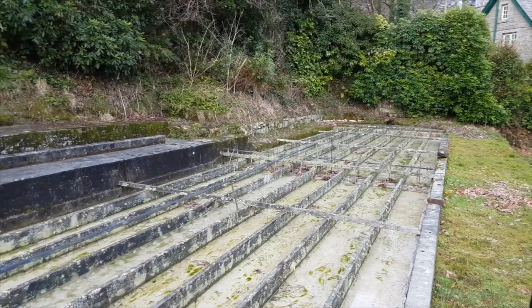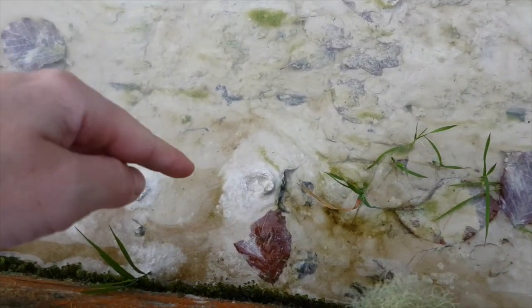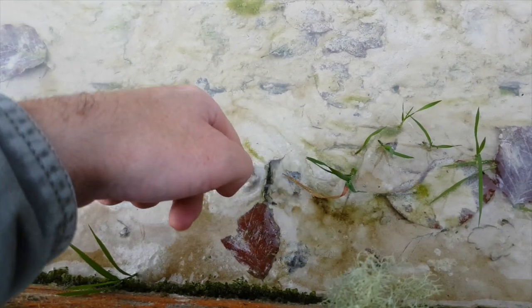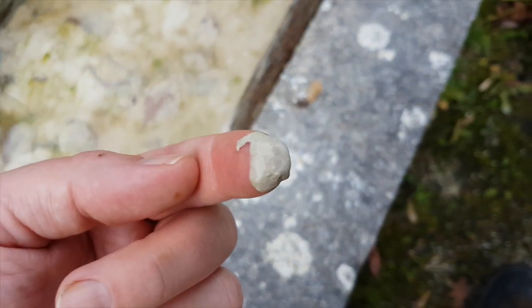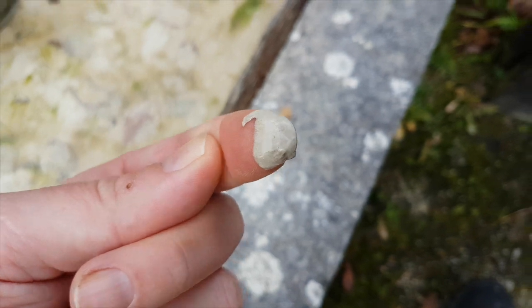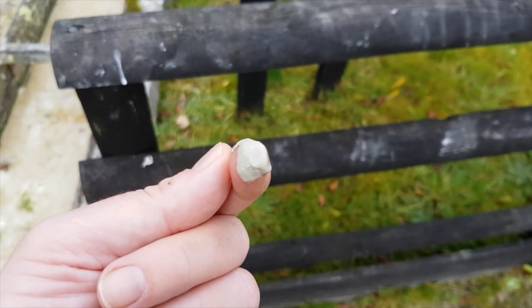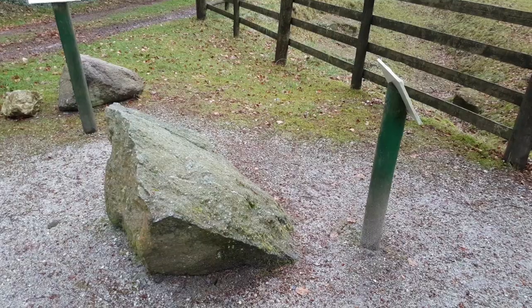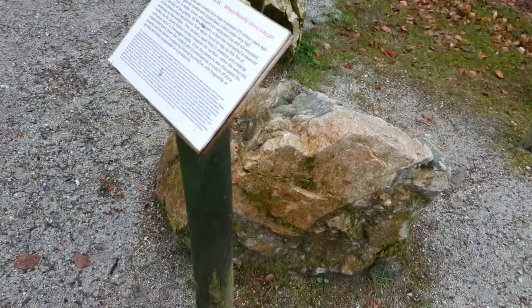So I'm guessing this is some of the clay, and if you look down here, there's some, and if I had to describe it, it's like putty. It doesn't smell, I don't think. Oh, it does smell. It smells like McDonald's burgers. They're really scraping the barrel now. There's a collection of rocks. It's like a rock museum.